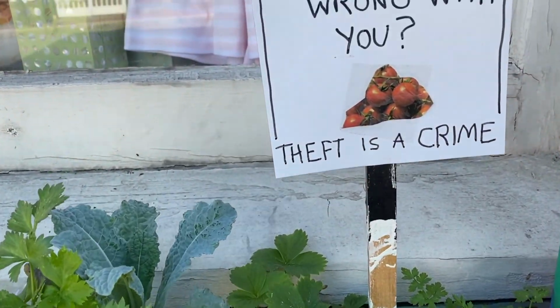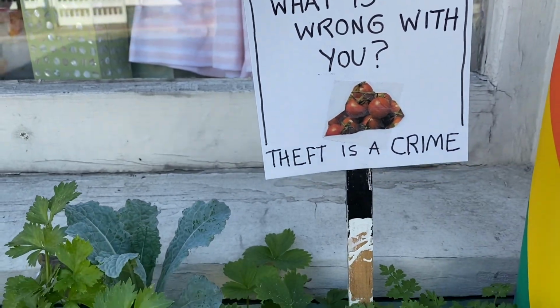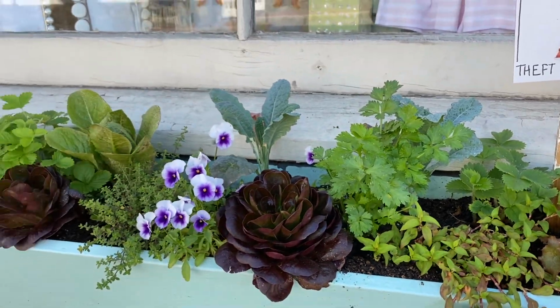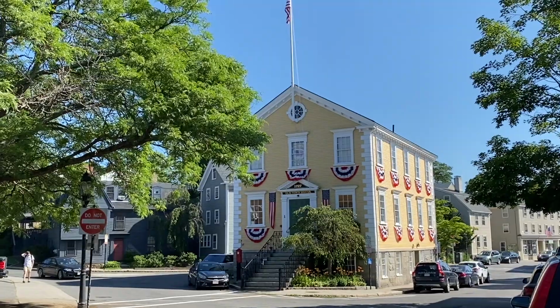And I'm guessing that there was a tomato plant in this window box because there are other vegetables and herbs here, but what a cute way of letting somebody know it was not appreciated.